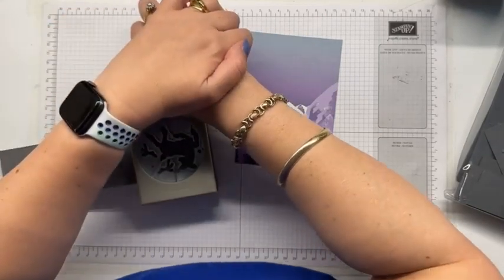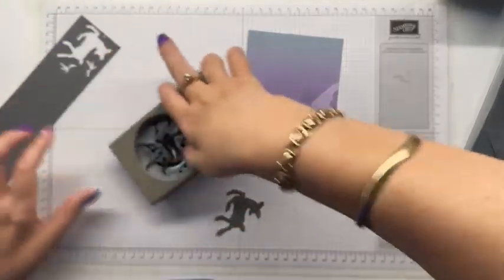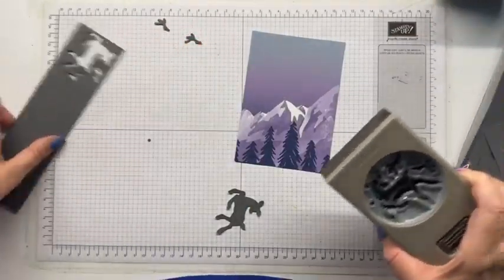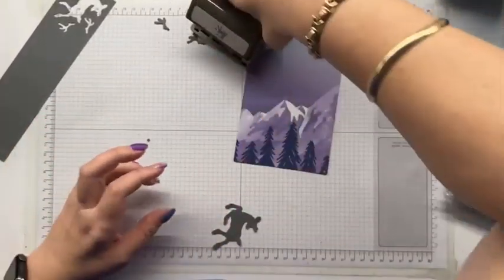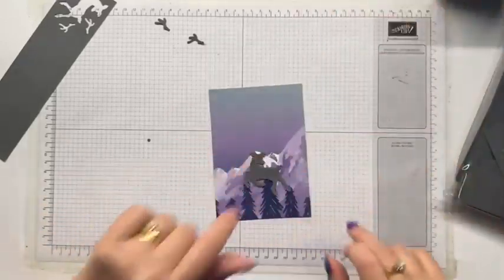So I don't know if I'll use the antlers, but they are there. I definitely won't need the nose because that's like Rudolph's nose. Oops. Don't stand it up. Put it in there.